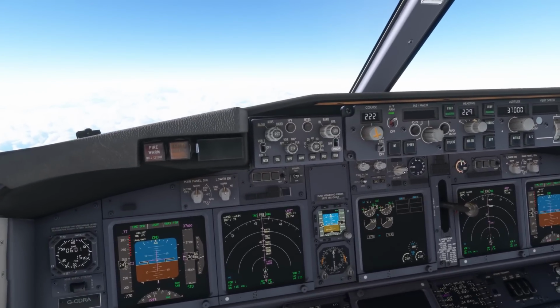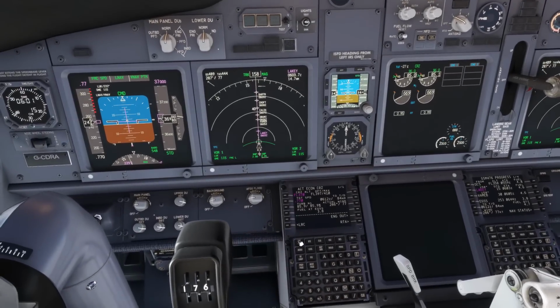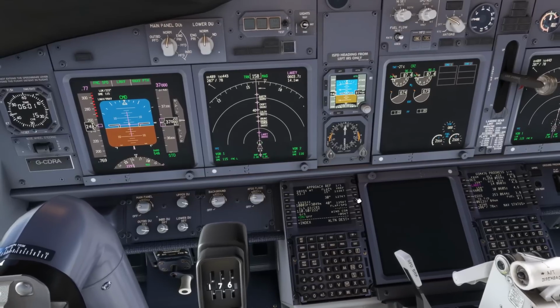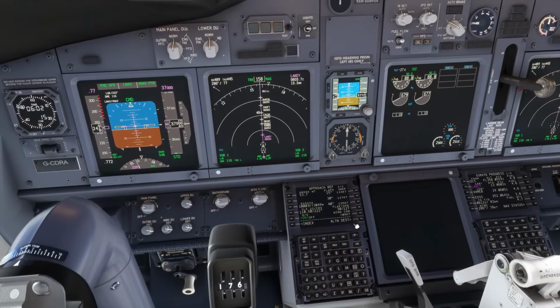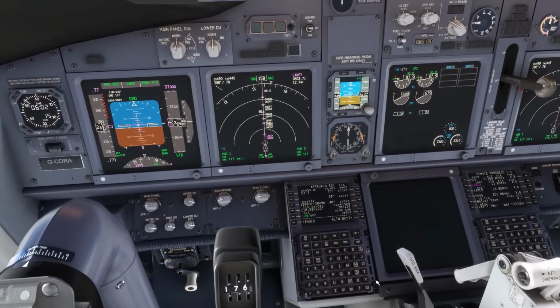Planning to go with auto brake 1 for the landing, and just coming down again to the MCDU. We'll go back to init ref, and for the approach, planning on a flaps 30 landing. So that gives us a VREF of 127 plus a wind correction there of 5 knots, 132.